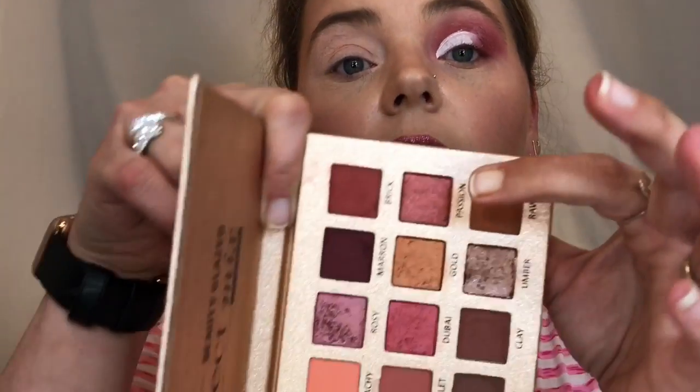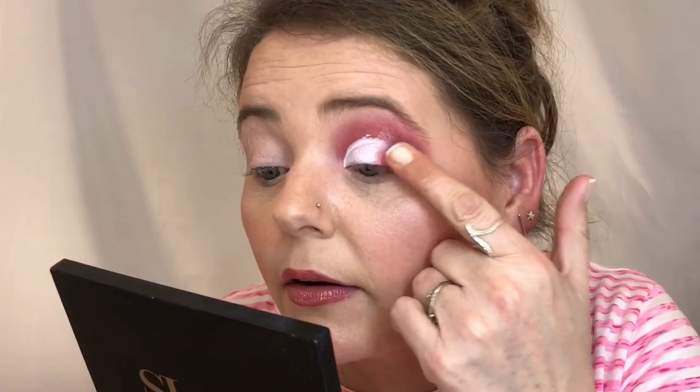Let's use that layering pressed pearl right here and try to feather a little bit of that color. Yeah, that's a really good color to do that with. Okay, so first I'm going to go in with the rosy color, which is this one kind of in the middle. It's going to be really pretty.